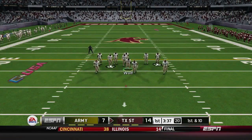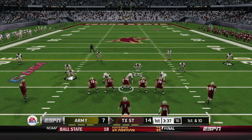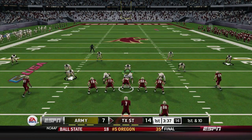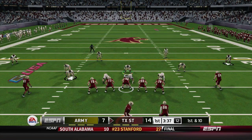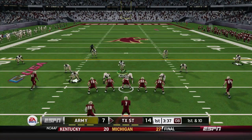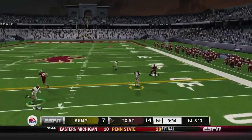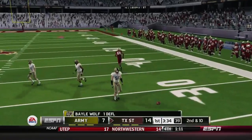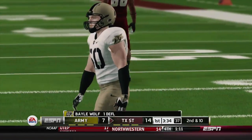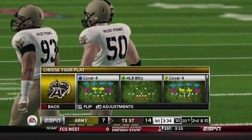Their last drive ended with an interception. We're about to find out what the defense can do this time. He can't dwell on the interception. There's still a whole lot of football to be played today. And he almost has the INT. Gunter, the intended receiver on the play. That makes it 2nd and 10.